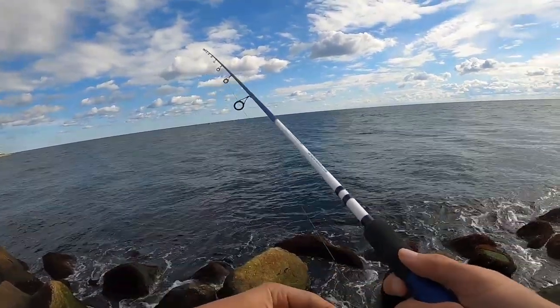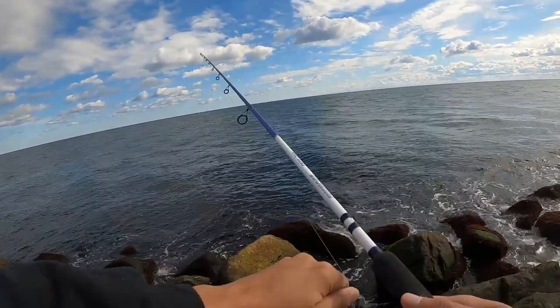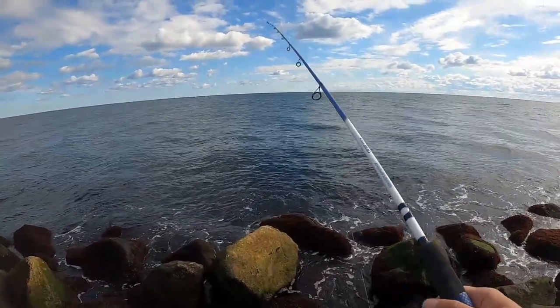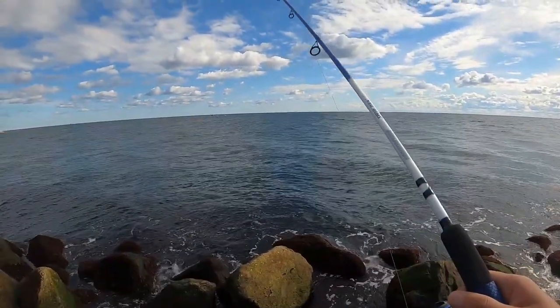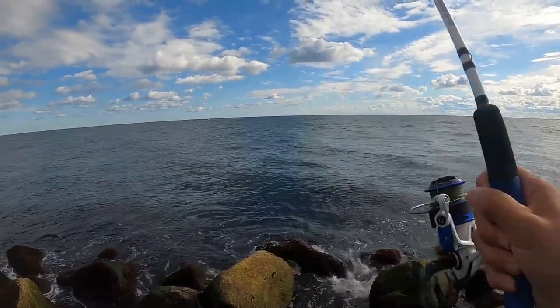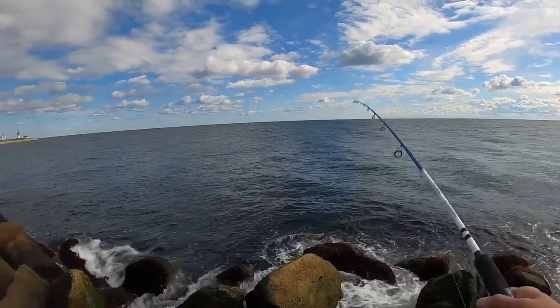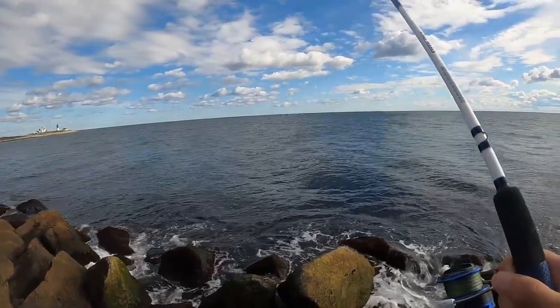Well, there's a bunch of birds over there. We're gonna be keeping our eye out on birds. I don't know what kind of birds those are. Yeah, man, this is a 1 ounce bucktail. We're just gonna let it get to the bottom, bounce it up and down, hopefully run into some kind of fish.